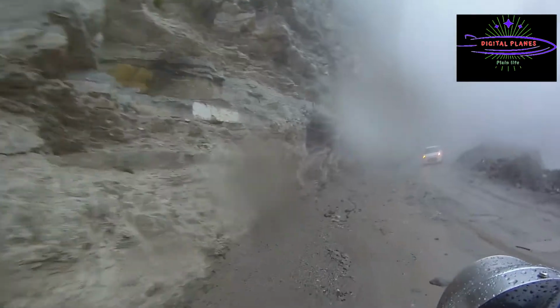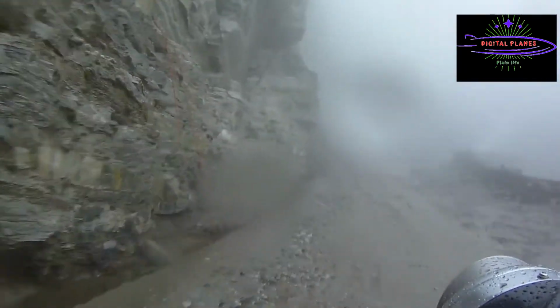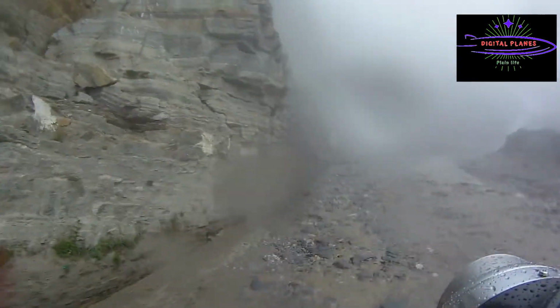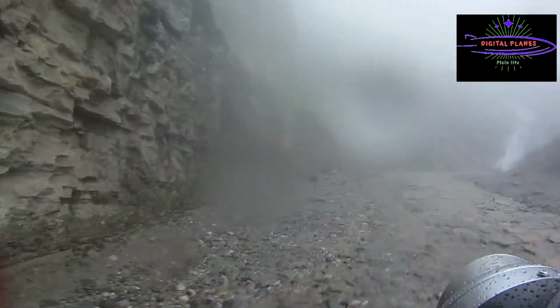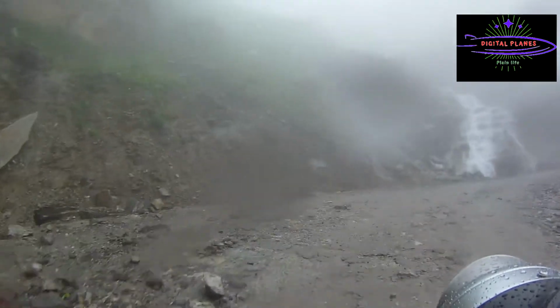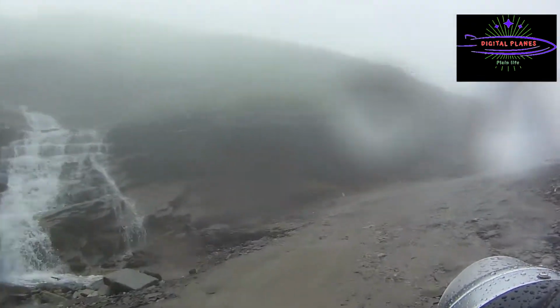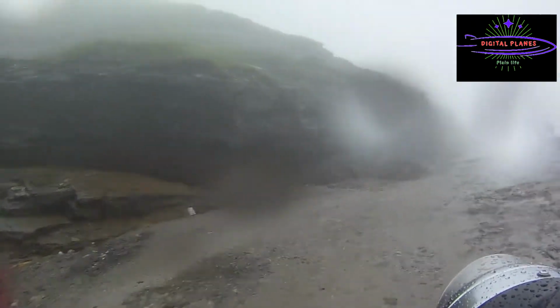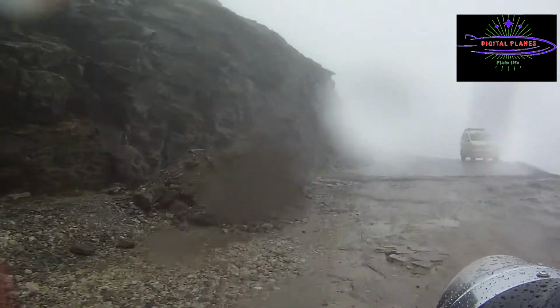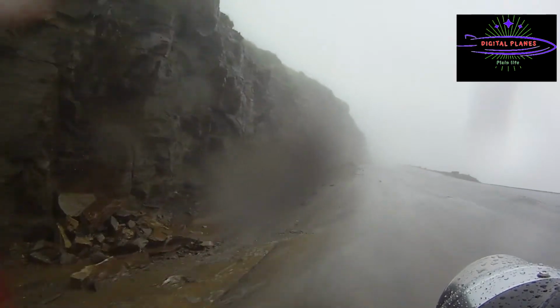Okay, this is the highway from Manali to Leh, and this is the initial climbing part towards Rohtang, Rohtang Pass. It's very interesting as well as very risky. Mainly, the roads are in a very poor condition.